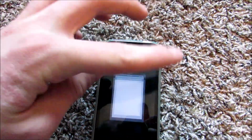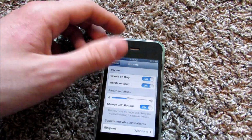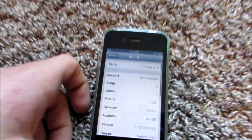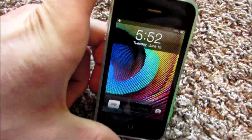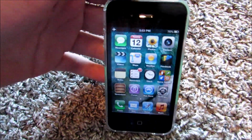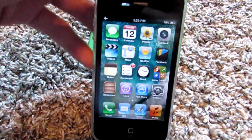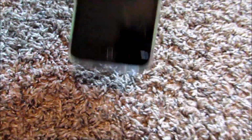So of course this is 6.1.3. Let's go on that. Oops. Oh god. General. No. Okay. 6.1.3 right there. And then my wallpapers, I have this cool rainbow peacock feather one, which was debuted with the iPhone 4 Retina display. I mean, it never was a wallpaper, but like they had it on the website. And then I actually have the iOS 10 default wallpaper for my home screen because I think it looks cool. So yeah, iPhone 4, one of my favorites.